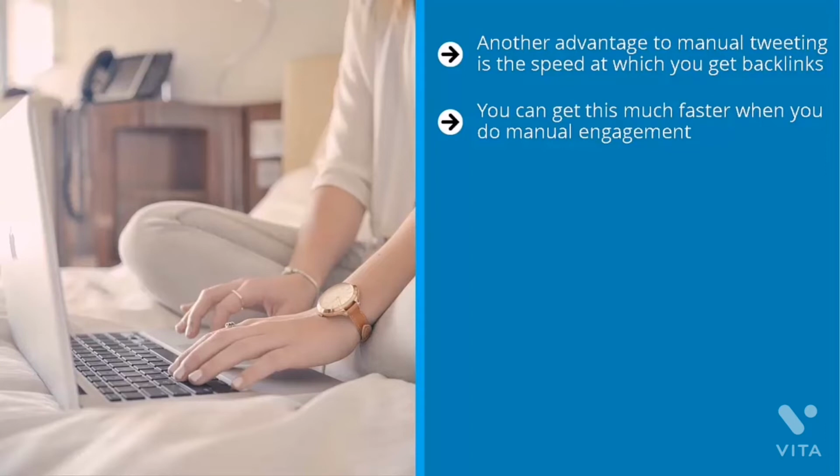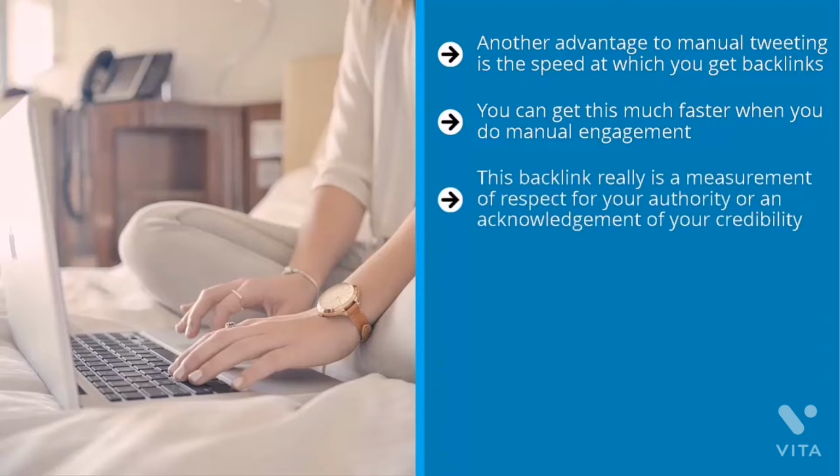Once this happens, they are more likely to interview you or share content that you posted on your website. Whatever the case may be, this produces a backlink. This backlink really is a measurement of respect for your authority or an acknowledgement of your credibility. It acts as a vote of confidence. The more you reach out to a lot of authorities, the more high-quality backlinks you get. This can boost the overall ranking of your website.